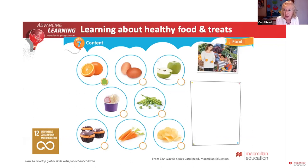And we also know that as children get older, at least in many countries of the world, they can easily develop obsessions about food and their body image and weight. So here, I think the concept of treat is a useful one. You know, this food is okay from time to time, but not as a regular everyday food.